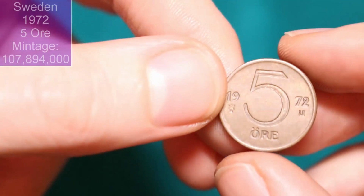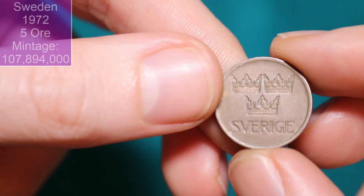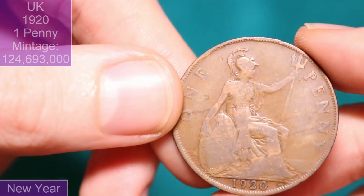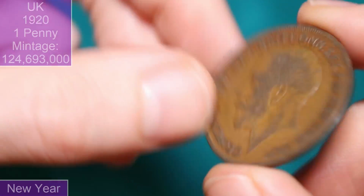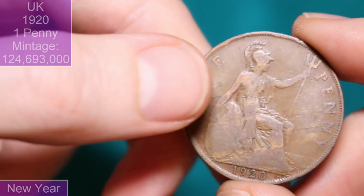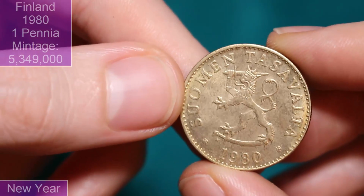We've got a teeny tiny little one here. 1972, 5 ore. Sweden. Another old British penny. 1920. That's neat. It's what, 99 years old? I think, if my mental arithmetic is right.